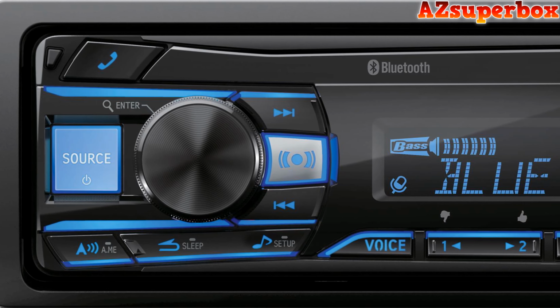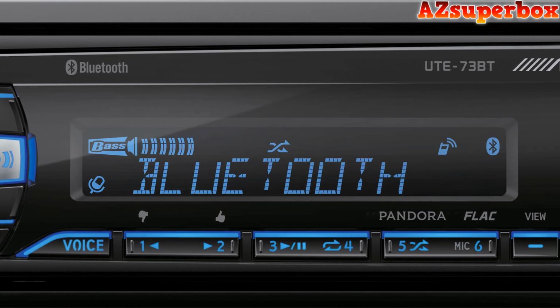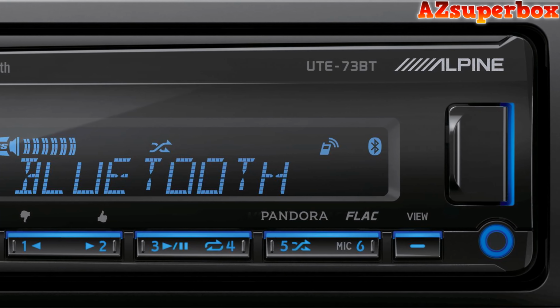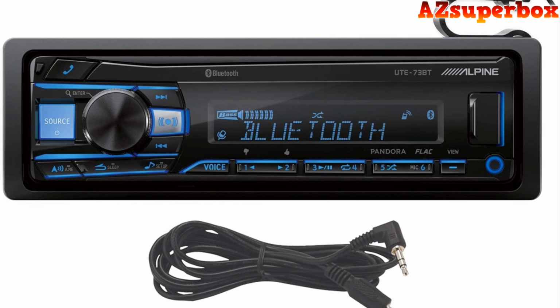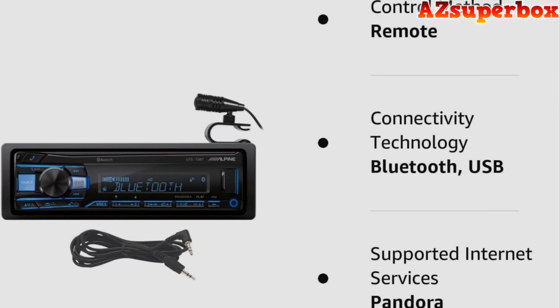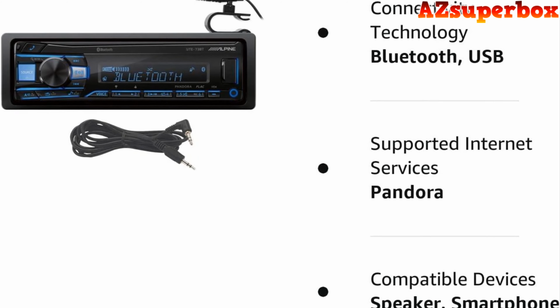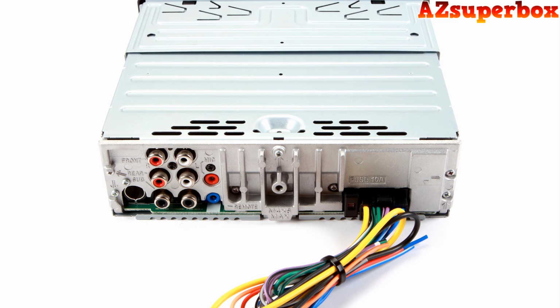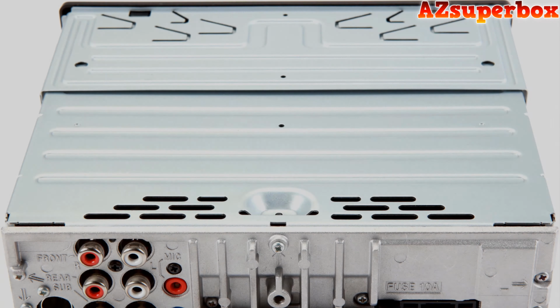Number 1. Alpine UTE-73BT. The Alpine UTE-73BT singleton car stereo is your ultimate companion for on-the-go entertainment and connectivity. With advanced Bluetooth technology, this receiver allows seamless audio streaming and hands-free calling, ensuring you stay connected while on the road. Its high-contrast LCD display with RGB illumination offers easy music control, while the 24-bit DAC and 3-band parametric EQ deliver unrivaled sound quality for all your digital media sources.